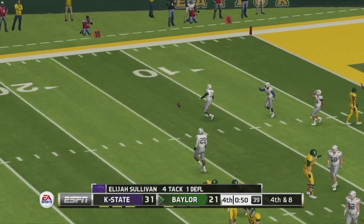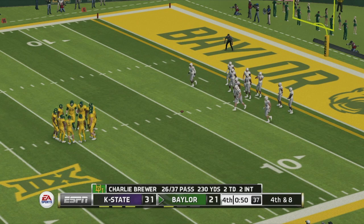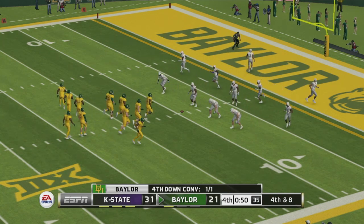Throws quickly, and it's almost intercepted. Number one was the intended receiver. Looks like they've decided to go for it here. Makes it fourth and 8.